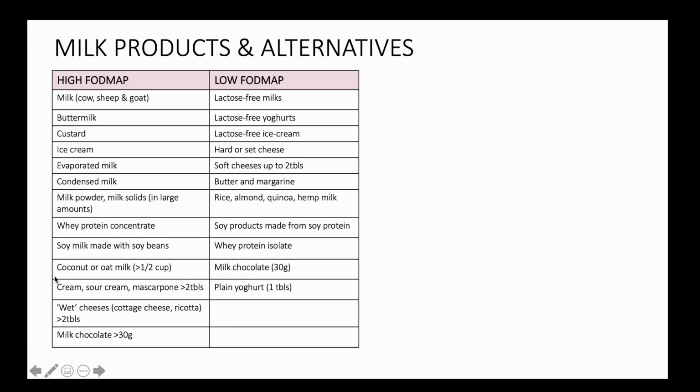The next one we're looking at is milk products. So the main FODMAP we're looking at here is lactose. However, similar to the wheat, small amounts of milk or dairy products are actually okay on the low FODMAP diet. It's just avoiding moderate or larger amounts.